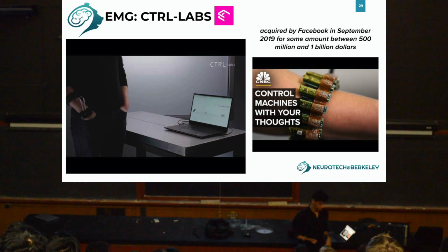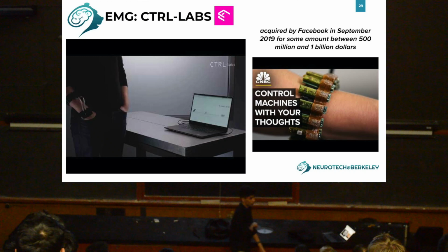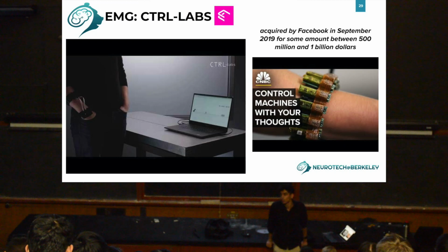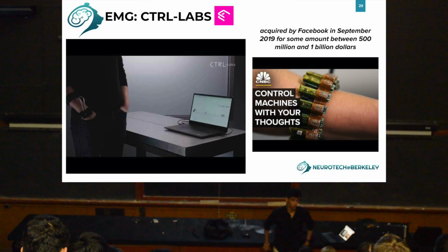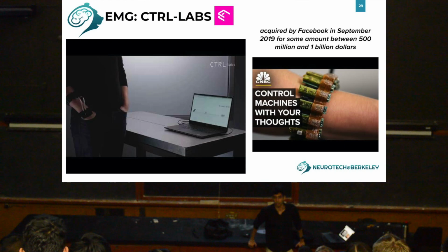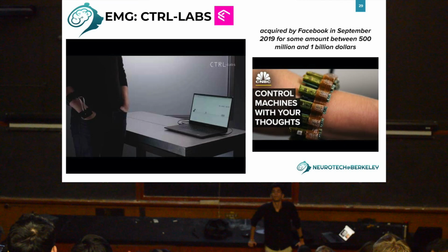And they were acquired by Facebook in September 2019 for some amount between $500 million and $1 billion. Can anyone tell me why Facebook would want this? Why would they want a device that lets them control things without having to make any physical movements? Why would they pay close to $1 billion? So I'll give you a hint. It was bought for Facebook Reality Labs, which is a division under Facebook. Yeah, for controlling Oculus. Yes, exactly.